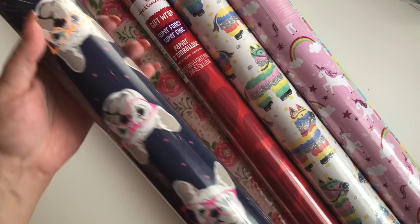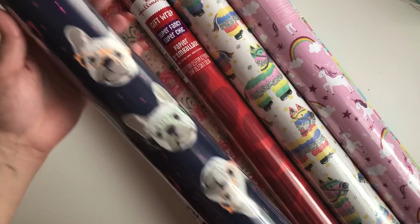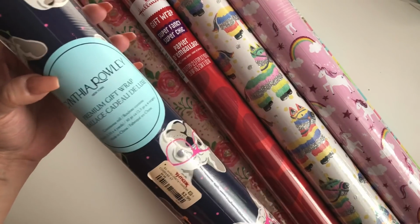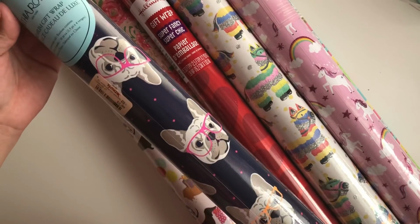Then we have this one, which is, I think it's a bulldog, yes. Little bulldogs with nerd glasses and the navy blue and the polka dots in pink. I love it. This one is also by Cynthia Rowley. Isn't that super cute and fun?